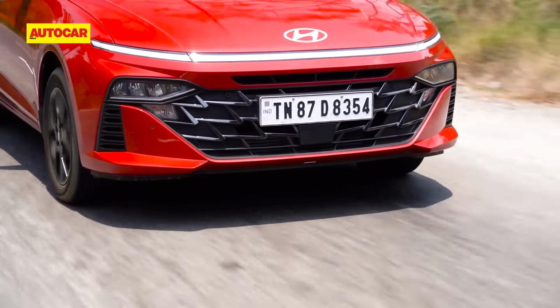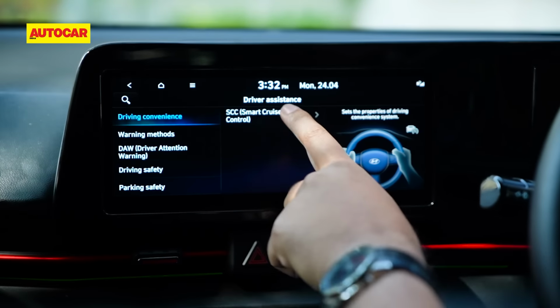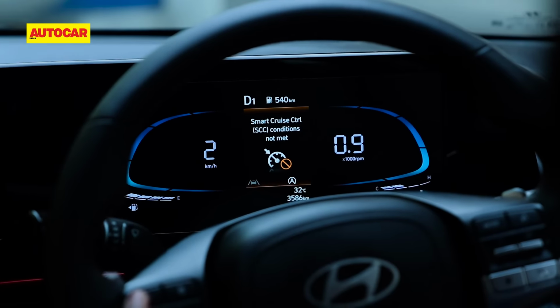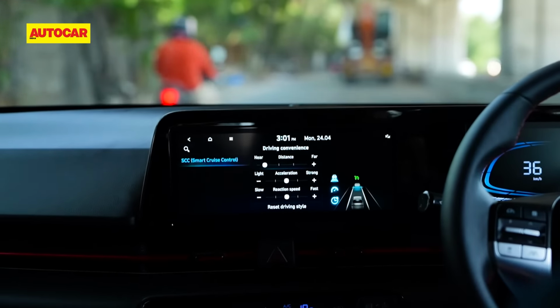One area where the Verna has the absolute advantage over the Virtus and Slavia is in its ADAS or Advanced Driver Assistance Systems. The radar and camera based systems pack in a whole lot of features, and most are calibrated well for our conditions.